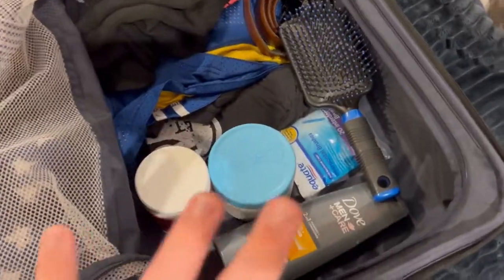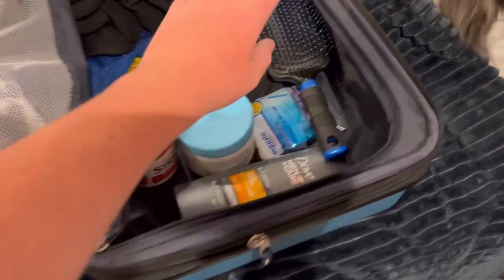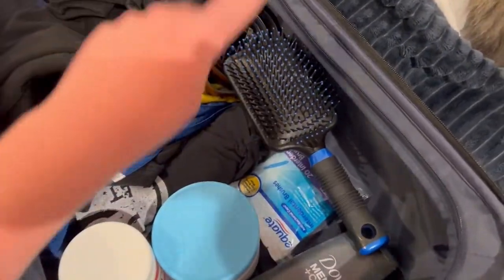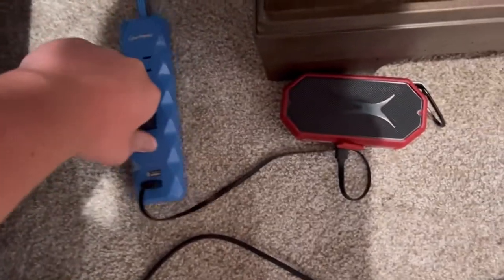So here are the toiletries so far. I have my acne wipes, lotion, this gets food out of my teeth, brush, soap, and then I'll have to get deodorant and toothbrush and toothpaste in the morning. Now I'm gonna put electronics and things like that. So I'll get my computer charger and my speaker. This stuff I kind of just throw in here.